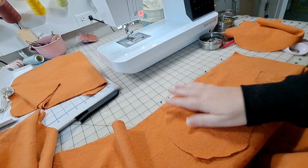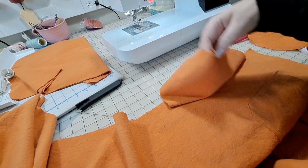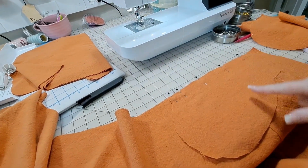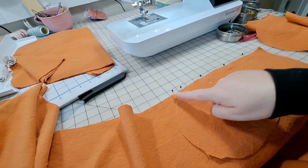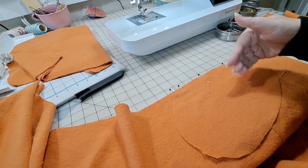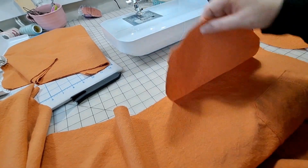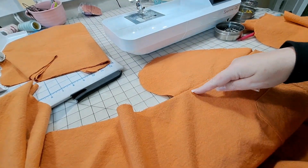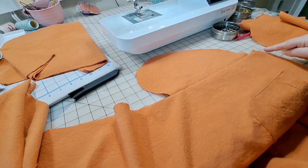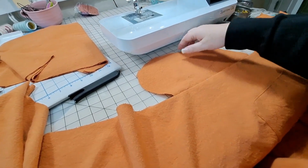Why not? This pocket install is actually one of my favorites and easiest. Basically, all you do is you place the pocket on the hip seam of all 4 pieces. So back, front on the left, back, front on the right, and then open them out. And then when you sew the side seam, you come up and sew around like this. They're really easy.